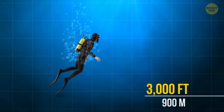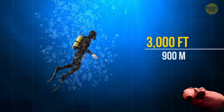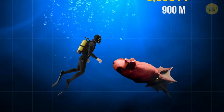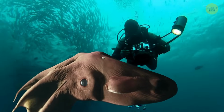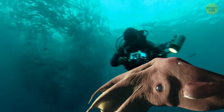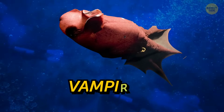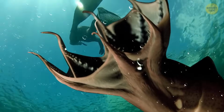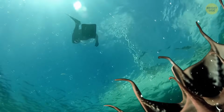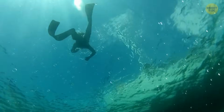Almost 3,000 feet below the surface, you get spooked by another creepy-looking animal. It's somewhat red and rather small, no longer than 1 foot long. As you approach the creature, it looks rather docile, or maybe just indifferent. The vampire squid, that's the animal's name, looks like an umbrella with tentacles. It doesn't even produce ink, so you leave it alone.